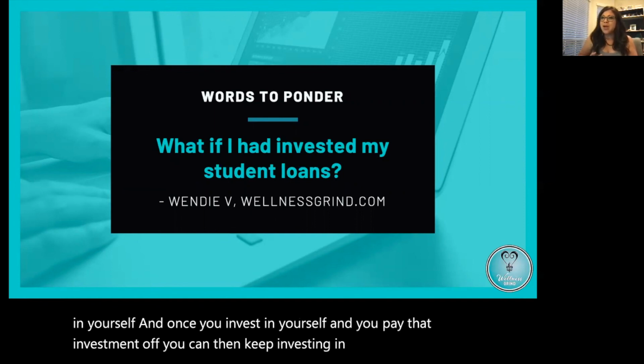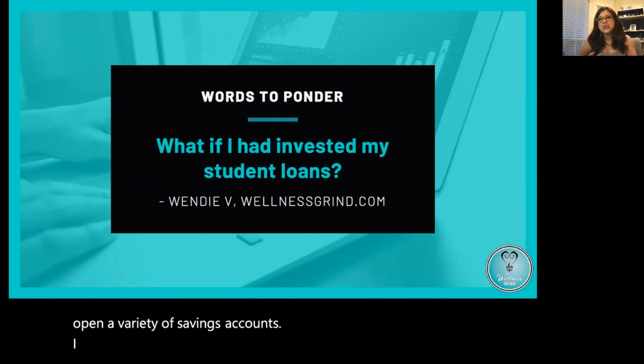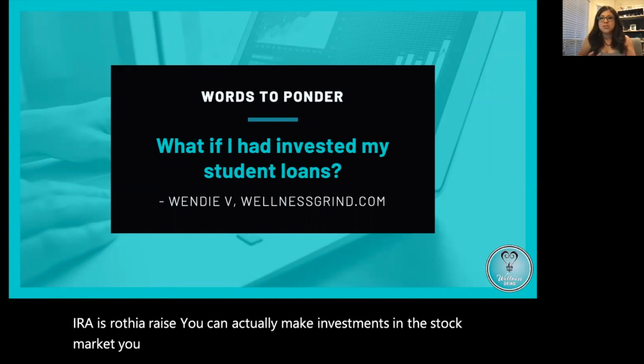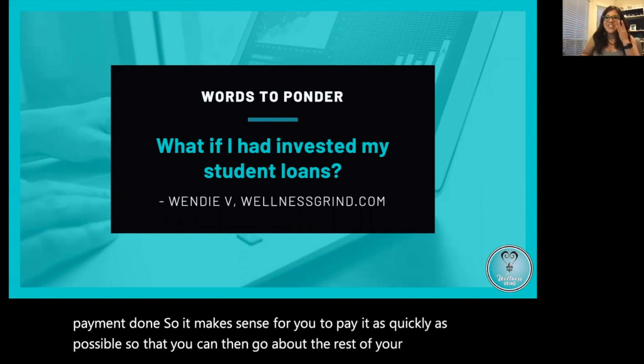You can open a variety of savings accounts, IRAs, Roth IRAs. You can actually make investments in the stock market. You have so many other options once you get this payment done. So it makes sense for you to pay it as quickly as possible so that you can then go about the rest of your life investing in yourself.